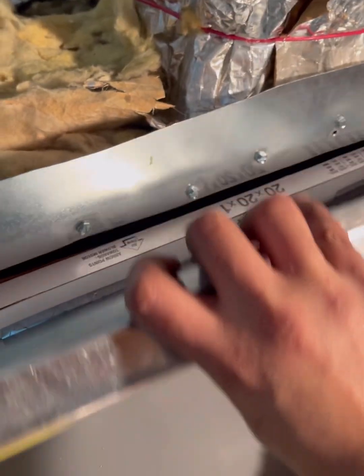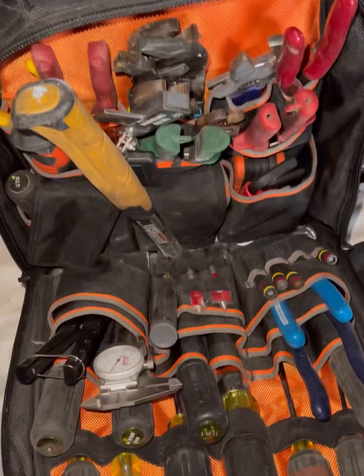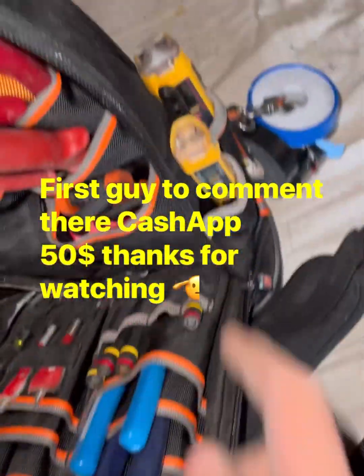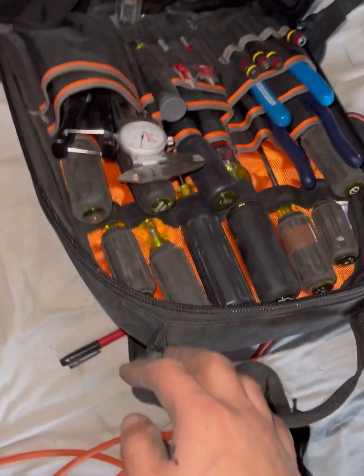Just like that, right? And then... Okay. That's it, and then this is the gas, and then all the electric and all this other stuff. Alright, so and then when it's time to go, I just make sure I got everything in here. Boom, boom. All my screwdrivers. Boom, boom. My bits. I already lost the bit. Yeah, that's it.